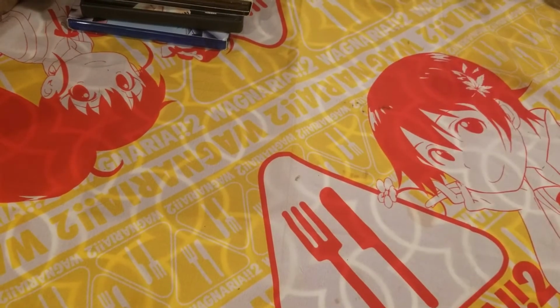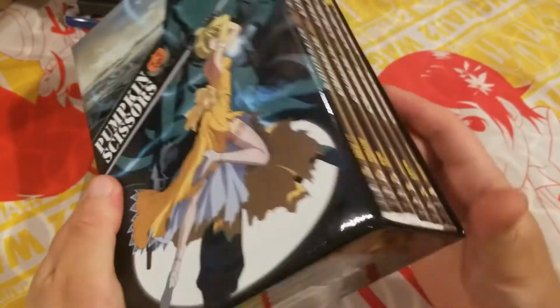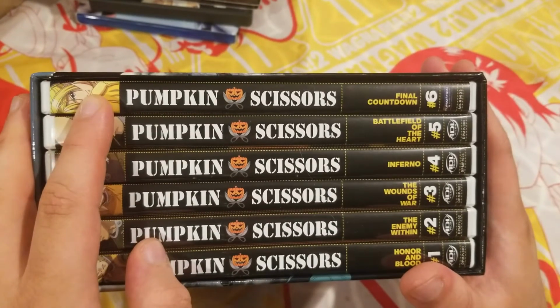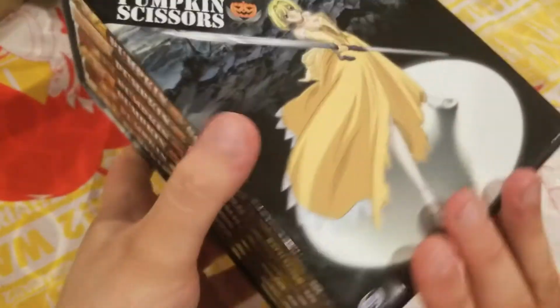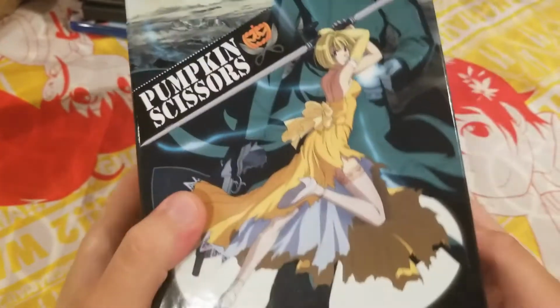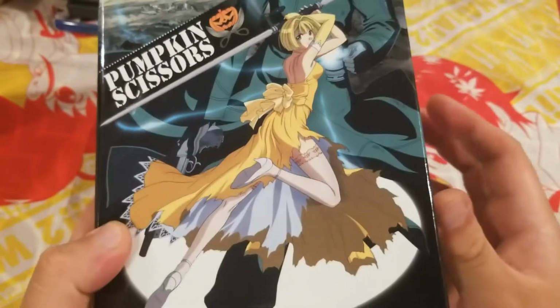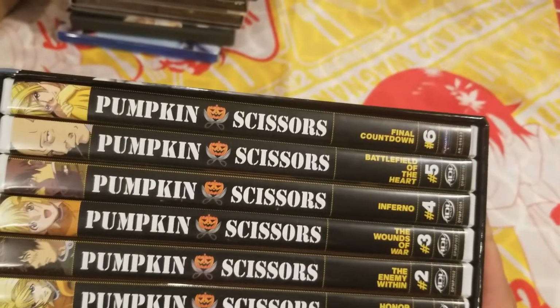Next one here is Pumpkin Scissors. I finally got volume 6 of Pumpkin Scissors, so all is good in the world. A really nice box set here, honestly. I think ADV did a good job here. I believe Funimation got the thinner set later on with the rescue, but you can't just replace that with this set. This set's just amazing. So really glad to finally complete this, and move forward.